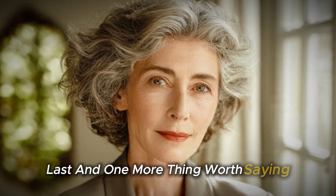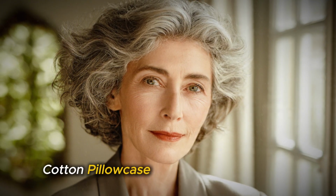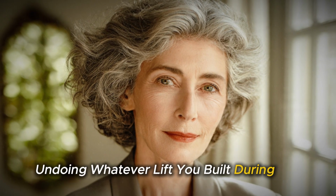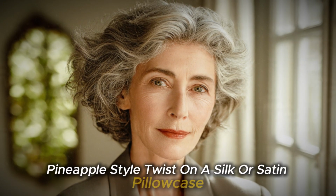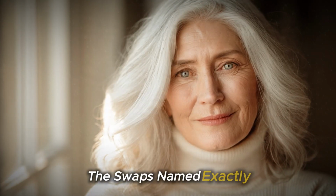Face framing pieces last. And one more thing worth saying plainly, overnight habits matter just as much as morning ones. Sleeping on a flat cotton pillowcase with hair pulled into a tight, low position trains it flat while you sleep, undoing whatever lift you built during the day. A loose, high pineapple-style twist on a silk or satin pillowcase protects both the style and the actual hair strand from friction damage. The swaps, named exactly.